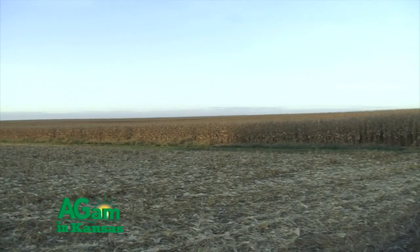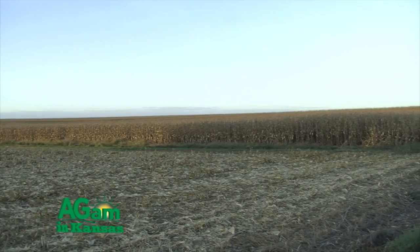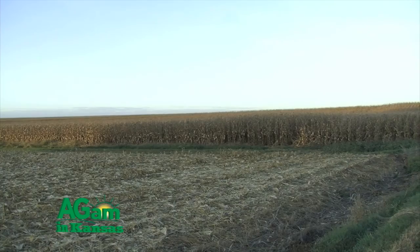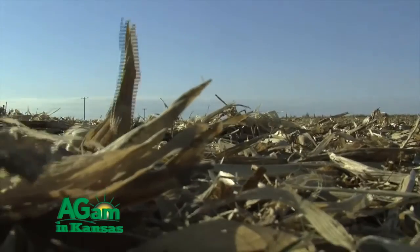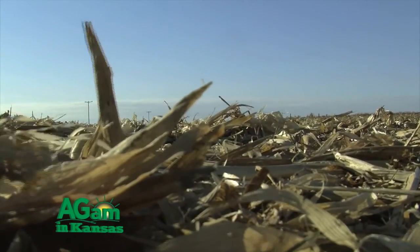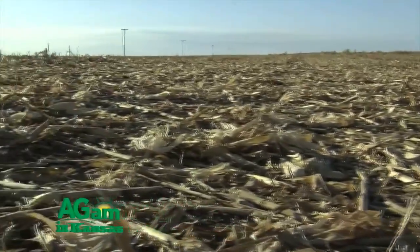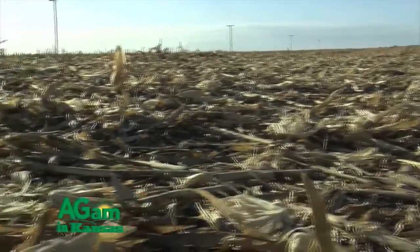Well, we tend to start planting with our shorter season, 107-day variety maturity corns. We end up with about 115-day. Right here we're in a 112-day variety, planted at 34,000 population, which is about 6 inches apart on 30-inch rows. We try to fertilize for our yield goals, and this year we've exceeded our yield goal with less fertilizer. So something we're really proud of.